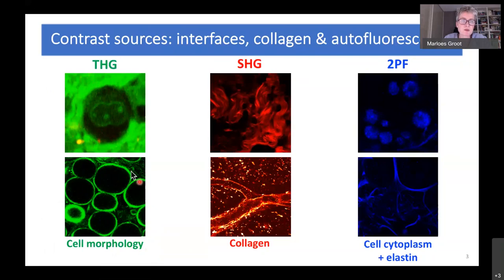Now the second harmonic signal is sensitive to non-centrosymmetric structures, and collagen is an example of that, which is really fortuitous because the body contains a lot of collagen. So we can visualize all that in the connective tissue, but also in the vessel walls of blood vessels. And by just adding a third detector, we also are able to pick up fluorescence from intrinsic chromophores in the tissue, like, for example, elastin and other components in granules in the cell.